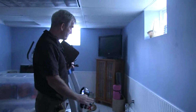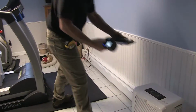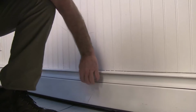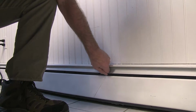I find this to be an issue. When I'm looking at this radiator right here, that's on the floor along this edge, I can see that the flaps are down on this unit. You see how this flap is down right here? These are called slant fin radiators, and when it's closed, you don't get as much heat out of them. Some people close them purposefully because they don't want the heat.